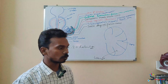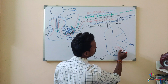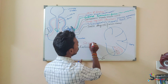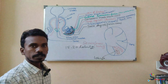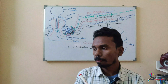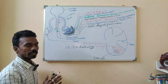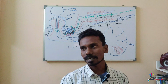And these lobules are going to contain some tubular structures. These tubular structures are known as the seminiferous tubules. Approximately you can say 2 to 3 tubules are present in a single lobule, and if we talk about the number of lobules in a single testis, then you can find that 15 to 20 lobules are present on average in a single testis.